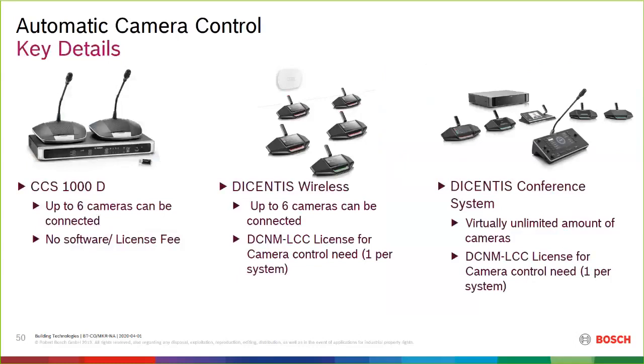DICENTIS wireless is also up to 6 cameras, but is required to have a licensed camera control, 1 per system. And then you can use up to 6 cameras, and of course, would need a switcher if you had 6 cameras. DICENTIS wired, we say virtually unlimited. It's basically limited on how many cameras your video switcher can handle, and you'll see in a second that that's more than enough. And of course, also does require the 1 licensed camera control per system.